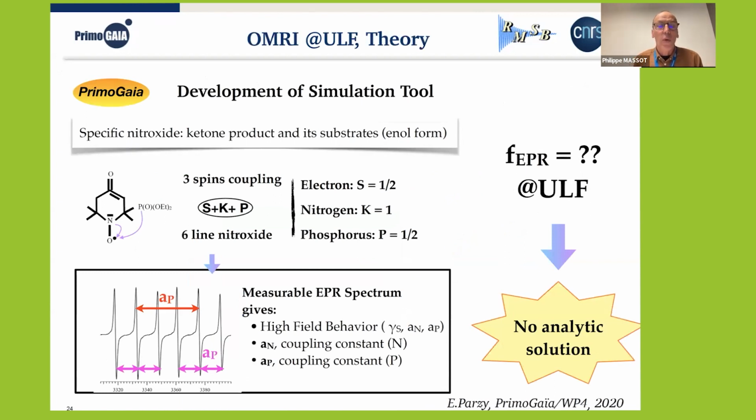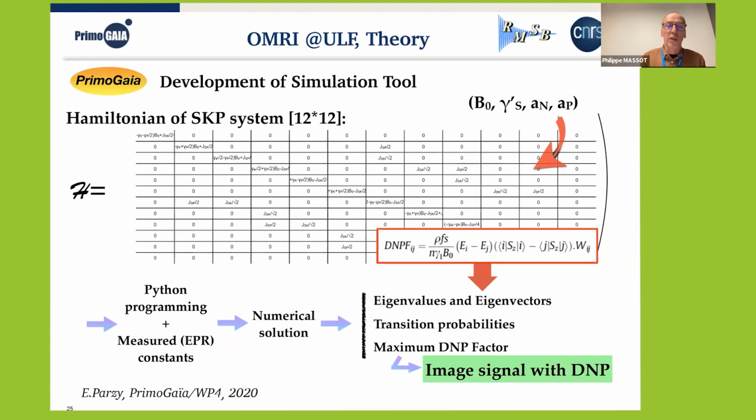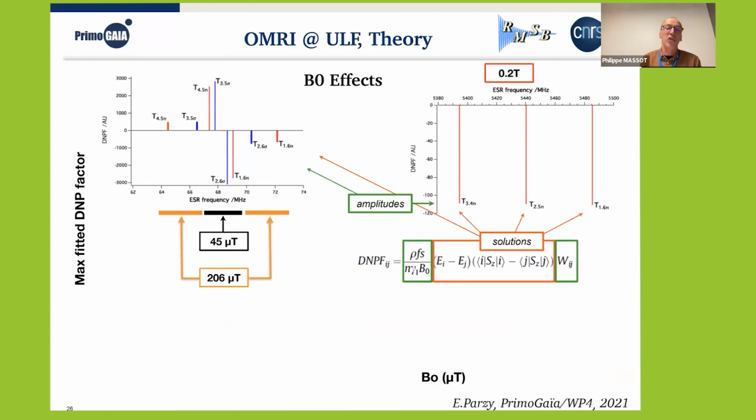And what about the SKP system and the free line? I know there is no analytic solution, so we have to do some computer calculation. This has been done by Elodie Parzi in our team. Based on the Hamiltonian, which is a 12 by 12 matrix, we can calculate the different transitions and the DNP factor for each transition available for DNP, and predict the signal enhancement we can have on images.